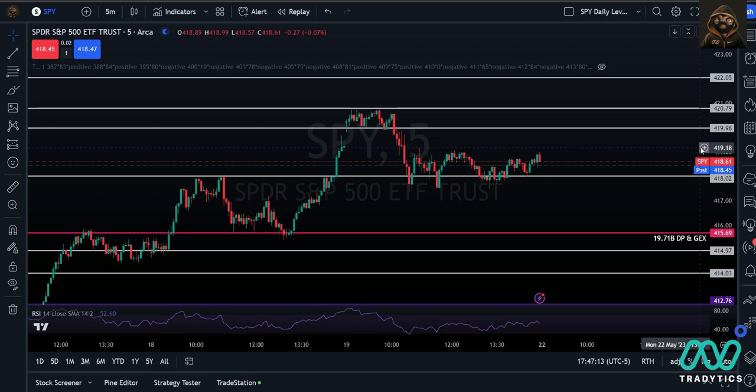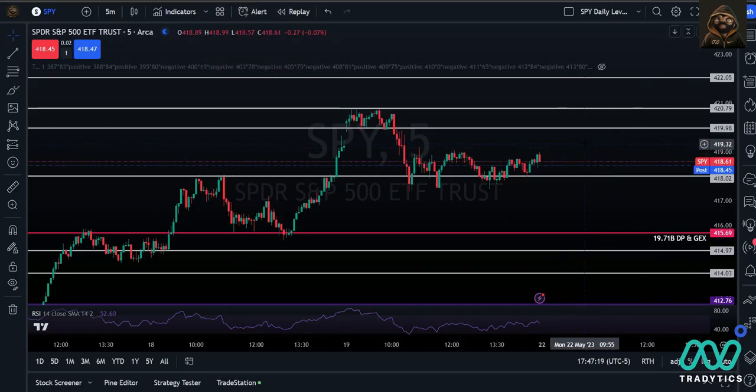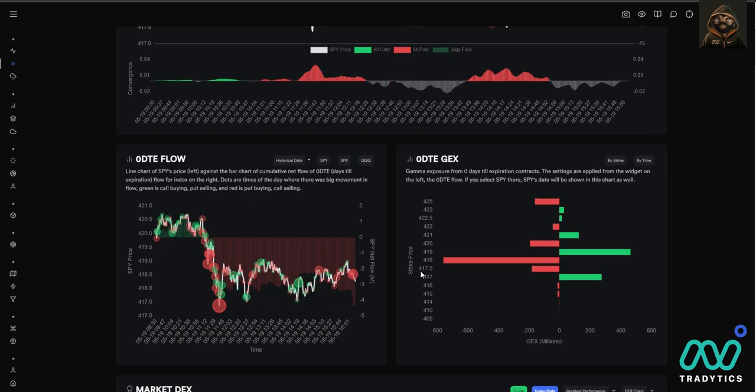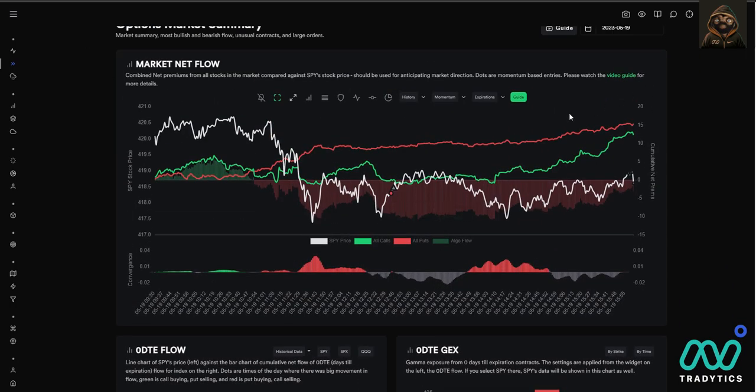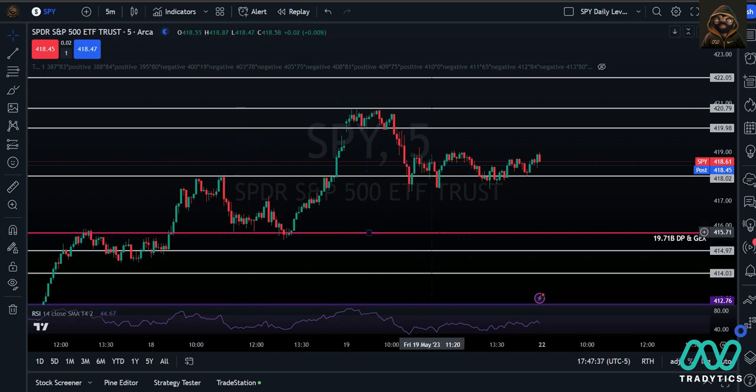There was a big dark pool at 419.20, I think. A bunch of buys happened this morning right here. Okay, 419.20, and guess what? We did not get above that the rest of the day. So we just stuck around this price. Once we got below it, we had enough pressure from MNF and our pull here to keep us down, but not down enough because we didn't have our flow line matching up and we didn't have enough of that pressure. So there's our levels.